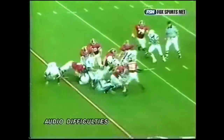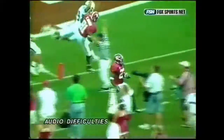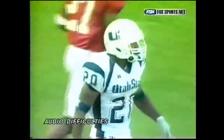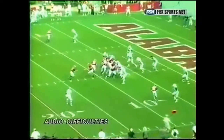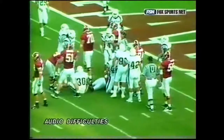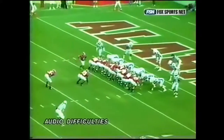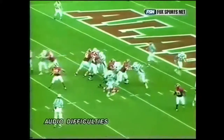To Hudson. Breaks out of the pile. Tiptoes down the sideline, but he stepped out at the 8-yard line. He looked like he was stopped for a minimal gain. Back to Hudson. Tripped up, falls forward, right about the 3-yard line. Tide goes with the jumbo package here, though. LaRon McClain in front of Castile.